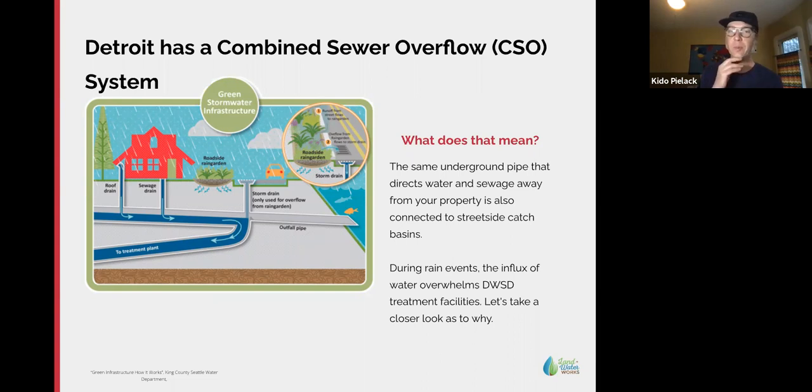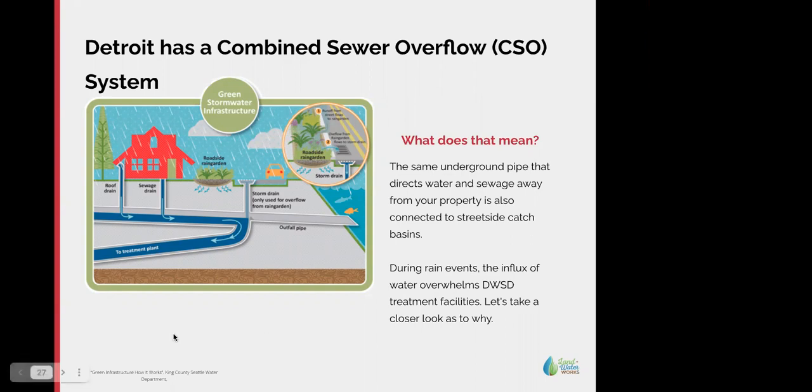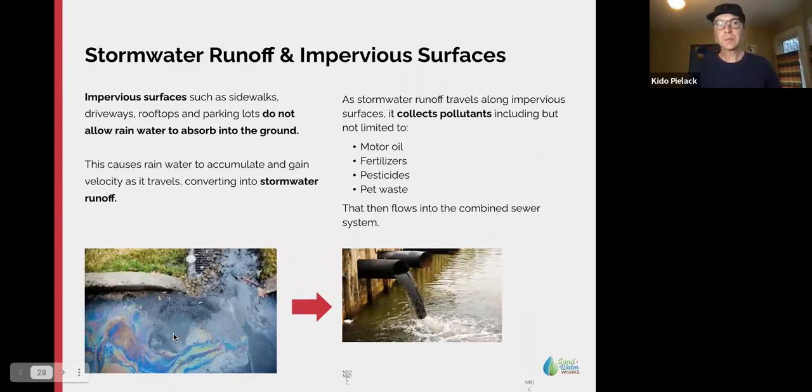But if we have really, really big rain events, which have become more prominent. One effect of climate change is that we have bigger rain events less frequently, whereas historically we've had smaller rain events more frequently, which is more ideal for us gardeners. But as the rain events tend to be more intense and less frequent, that's one effect of climate change.